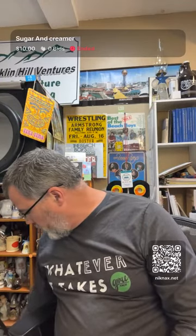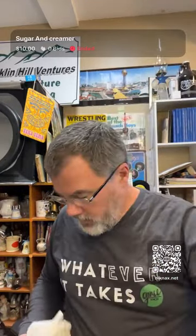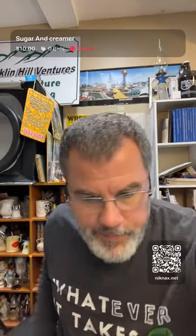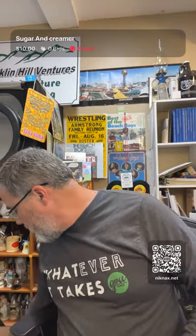So they have a lot of little demi-tasse cups and saucers. This one's made in occupied Japan. Let's see what... and then there's the matching saucer on that one. I actually sell quite a few of the demi-tasse stuff, more than regular size cups and saucers. I guess people are more prone to collect those.